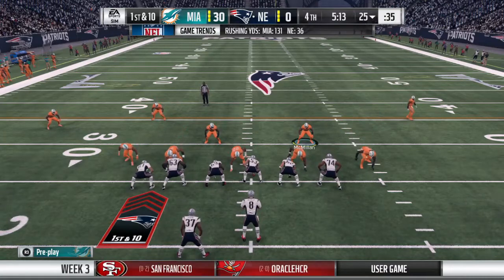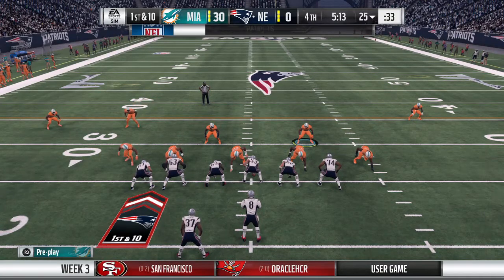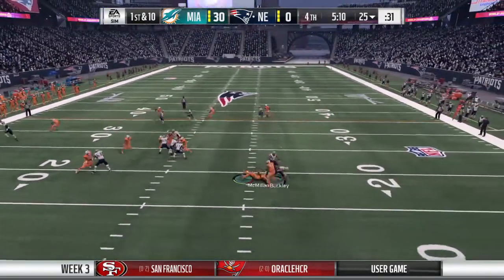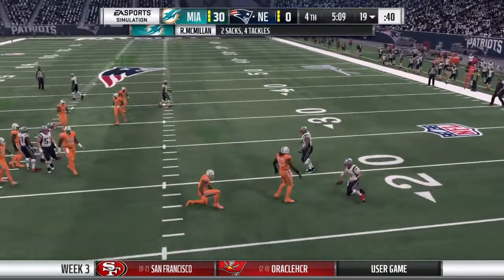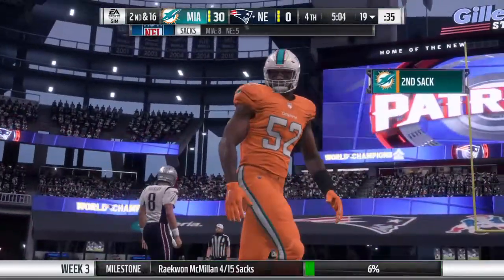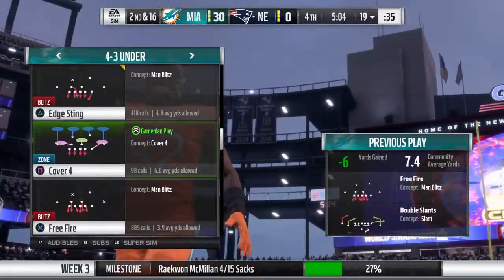No, not at all. It's almost like a bases clearing double, isn't it? Give up a couple of runs. Sure, it just messes things up for you all. The Dolphins get there this time, and they bring him down. Raekwon McMillan in there to pick up his second sack now of the afternoon.